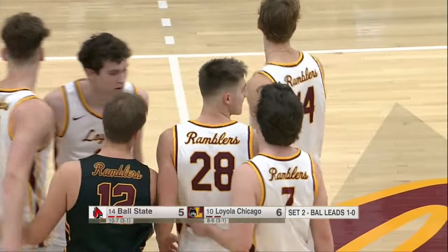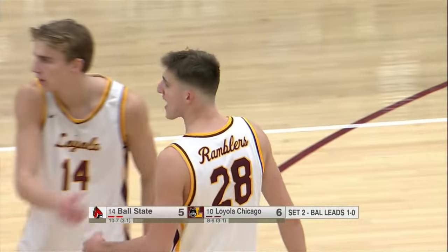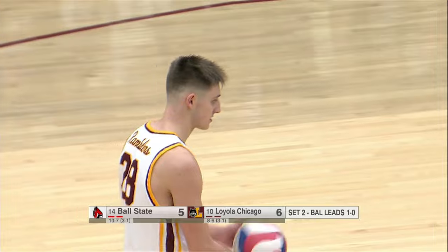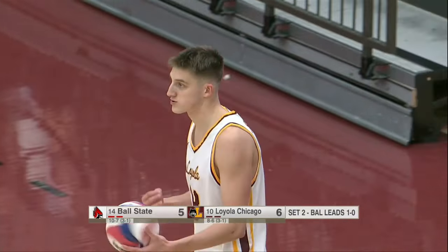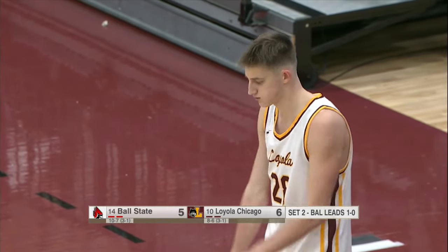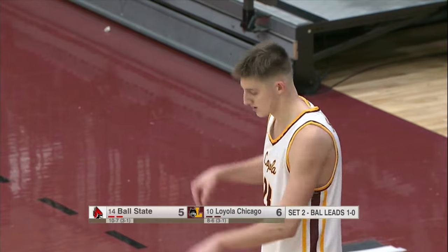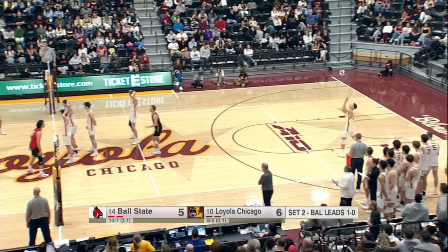Both teams taking advantage of taking the ball down the line. Big swing from Van Buren on the back row attack that was dug up by Ball State. Fabakovic with authority, the 6'6 freshman. Both teams do care about defense, that's for sure. Blocks so far, 5-1 in favor of Ball State.